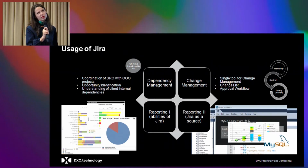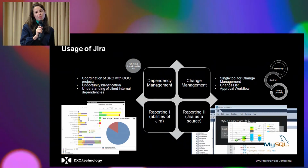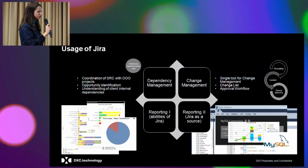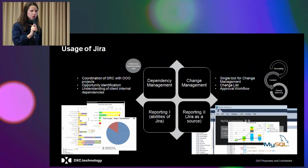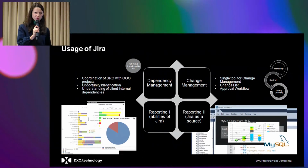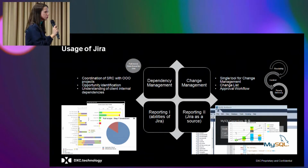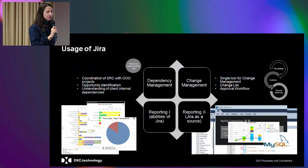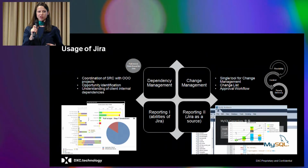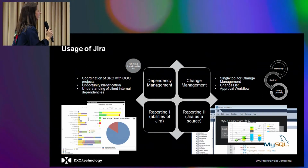So this way we have managed to enable ourselves to coordinate the server refresh program with out-of-scope projects, to also be in a position to identify the opportunities for the out-of-scope projects, and also to capture and track clients' internal dependencies. And this process starts from the very beginning, from the requirements collection.